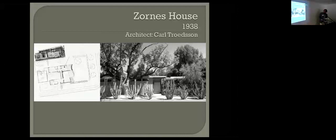Milford Zorns, the famous painter, had a house built in 1938 by architect Carl Trodsen. And I'm just going to read you a little bit about this house and about Carl. Well, David Gebert and Robert Winter described this house as a sophisticated international style essay in brick and glass.